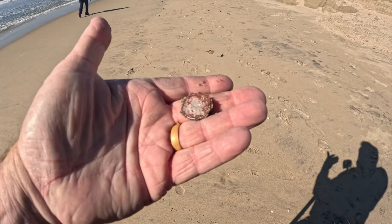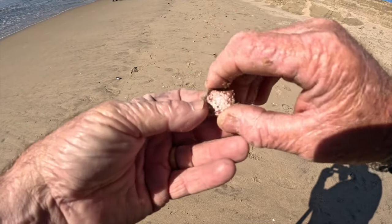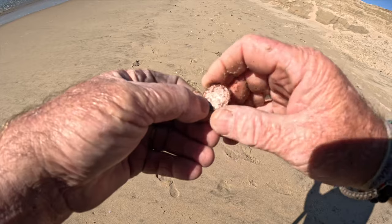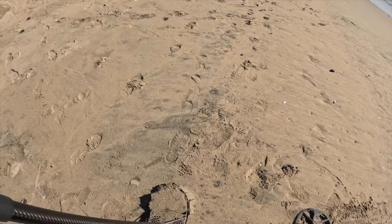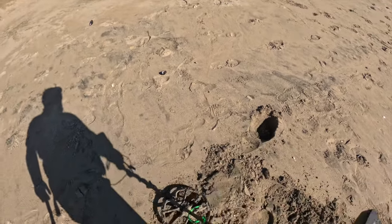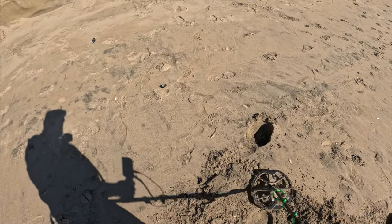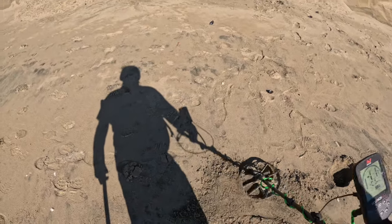Again, I'm trying to show my finds in the sun so you can see them. But, there you go, little Jefferson. And another one sounds almost identical next to it. And they sound like iron, by the way, to start with. This one still sounds like iron. Kind of thinking bobby pin.